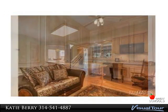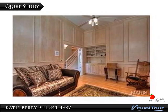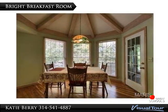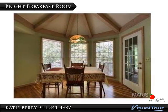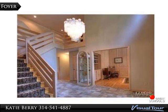From the master suite, walk out onto one of the home's three decks and find the perfect place to enjoy a morning cup of coffee. The kitchen has countertops that were updated to granite this summer, a large center island and a pass-through bar which all make it a great place to entertain.